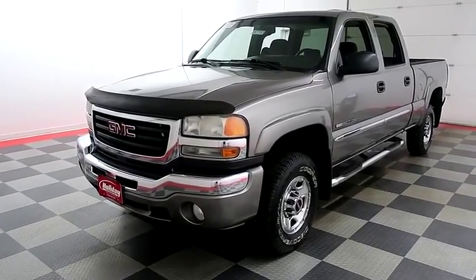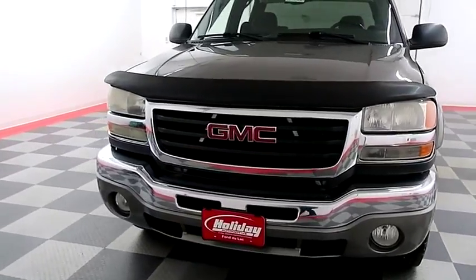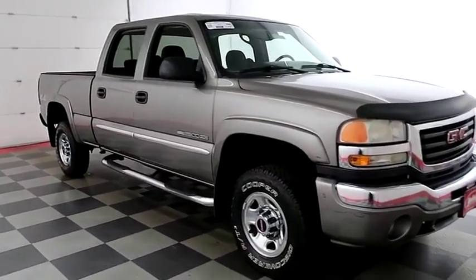Today we're going to take a look at a 2006 GMC Sierra 2500. Stock number is 18F558B. Starting right away up front, you have factory fog lamps and easy access heavy-duty tow hooks.